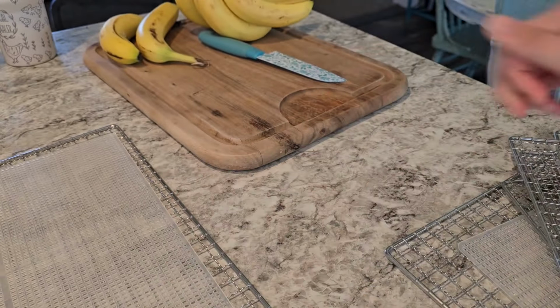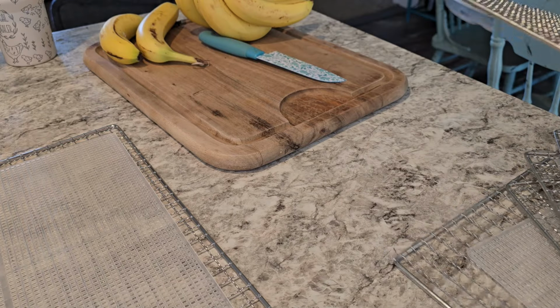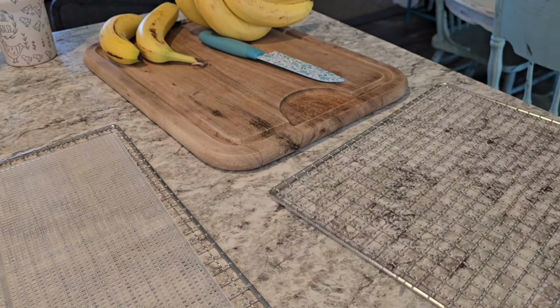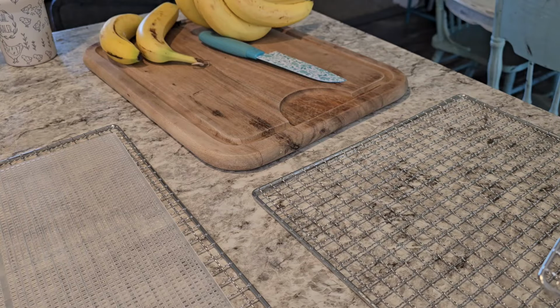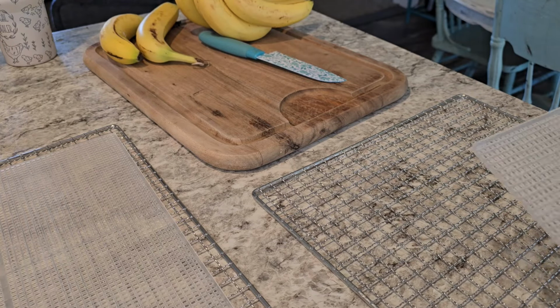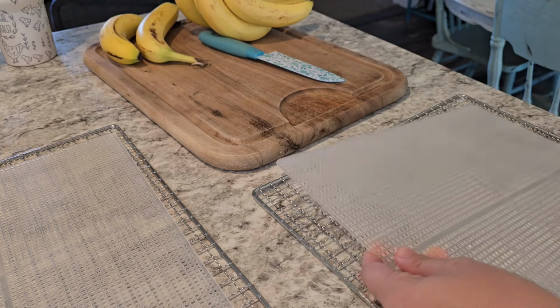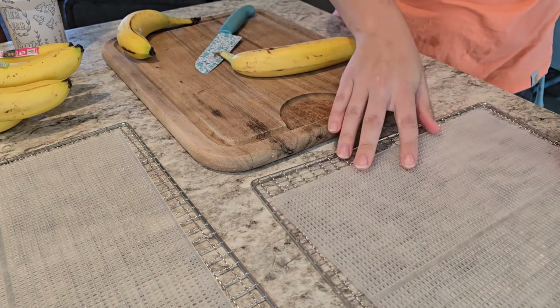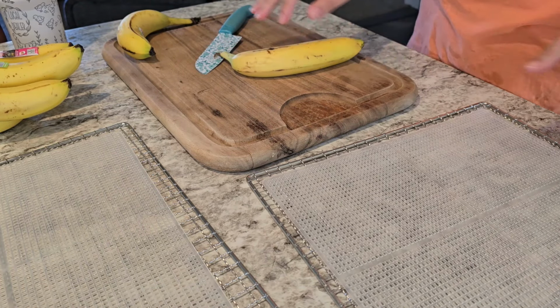I've got a little helper, and we're going to get the trays loaded with slices of bananas. And I mentioned, I had to run it for the 30 minutes. You only have to do that the very first time you use it. Be careful. Why don't you come right here so you can lay them on the tray.